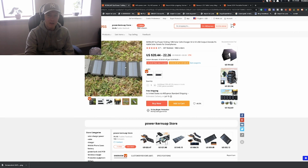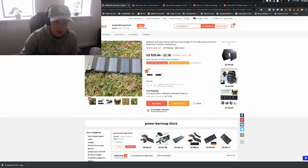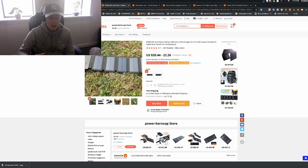Now, if you get your ads right, as long as your ad's not a grainy picture like this one, then you might be able to make some money when you actually target this to people who love and enjoy camping using Facebook ads and everything else as well.